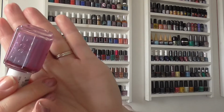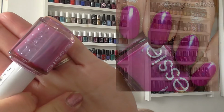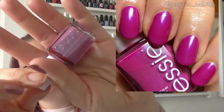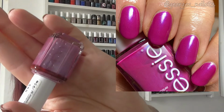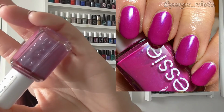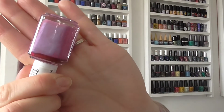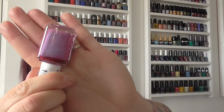I have another Essie as well. This one's called All Night Long, and this one's a pinky purple with a very strong blue shimmer through it. I paired this at the time with an Essie glitter, I think, like a blue glitter, and the blue flash through here really showed up.